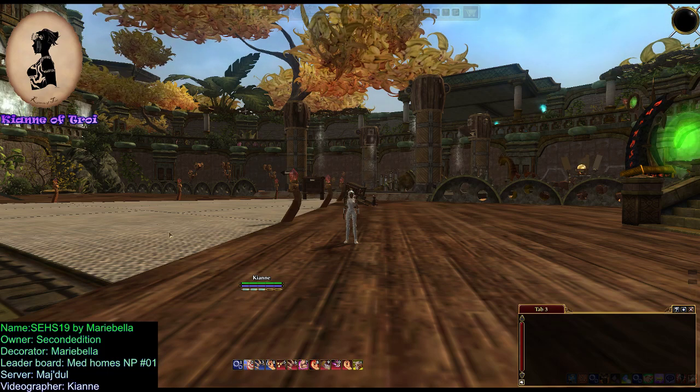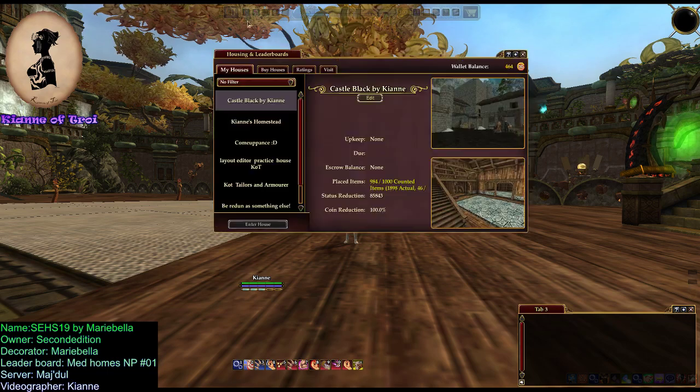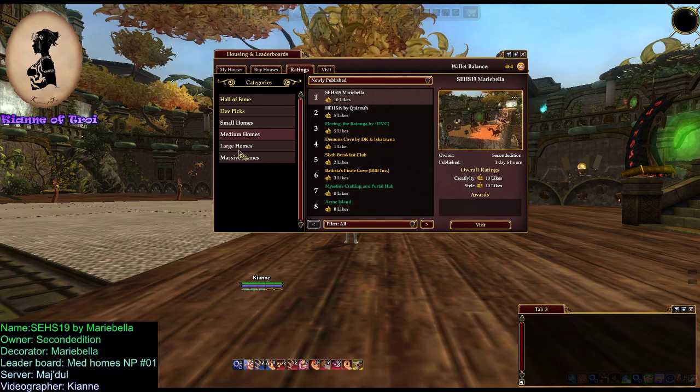Medium Homes? I can't be right. That's not a medium home, is it? I thought it was a massive home. Let me have a look. Oh no, it is medium homes. That doesn't make any sense. This is a massive home. But never mind. It's under medium homes, newly published number one. So come and have a look on the Maj'dul server. This place is amazing.